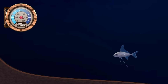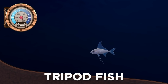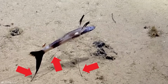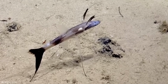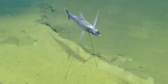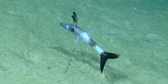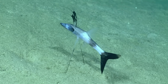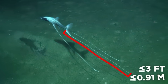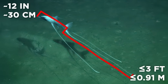Around 16,000 feet down lives the wacky tripod fish. This little fish has 3 long, stilt-like fins. It can rest against the ocean floor. This means the tripod fish is not only one of the only fish able to stand, but it's one of the few creatures on Earth who you could argue is tripedal, meaning it has 3 legs. These stilts can grow up to 3 feet long. Impressive considering the little fish is only about 12 inches long itself.